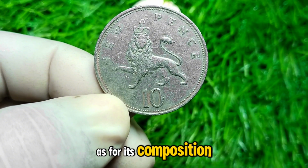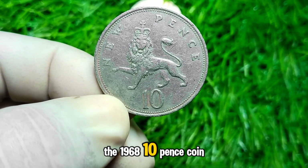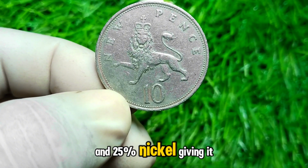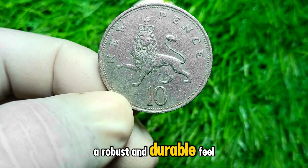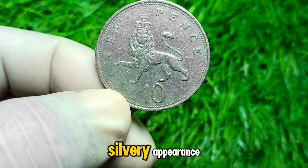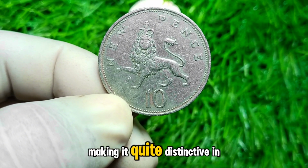As for its composition, the 1968 10-pence coin is made of 75% copper and 25% nickel, giving it a robust and durable feel. The metal content also gives the coin a bright silvery appearance, making it quite distinctive in its era.